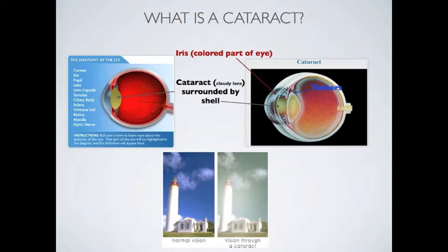A cataract can cause colors to be dim, lights to have halos and glare making driving difficult, small print to be blurry, and depth perception to be off. Often a change in a glasses prescription can help to improve these symptoms. However, if new glasses can't help or don't help, then surgical removal of your cataract is indicated.